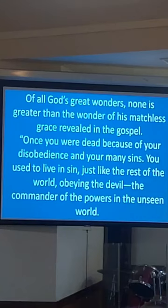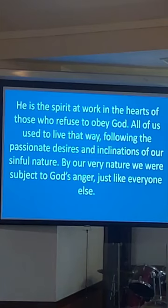Of all God's great wonders, none is greater than the wonder of his matchless grace revealed in the gospel. Once you were dead because of your disobedience and your many sins. You used to live in sin, just like the rest of the world, obeying the devil, the commander of the powers in the unseen world. He is the spirit at work in the hearts of those who refuse to obey God. All of us used to live that way, following the passionate desires and inclinations of our sinful nature. By our very nature, we were subject to God's anger, just like everyone else.